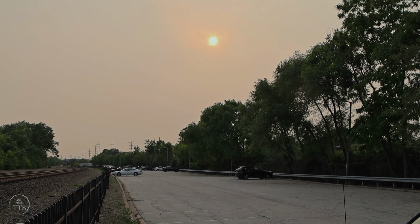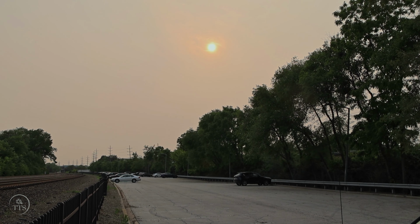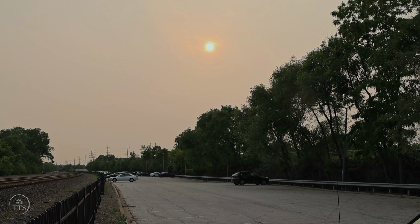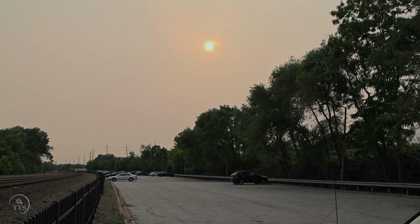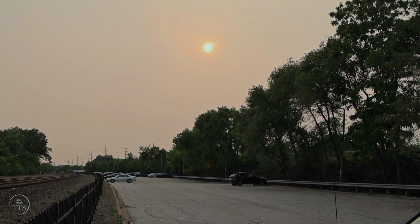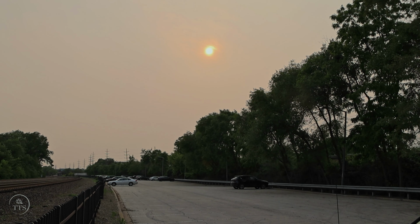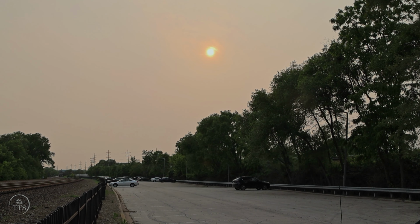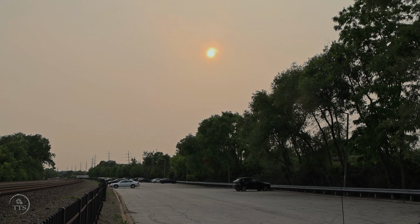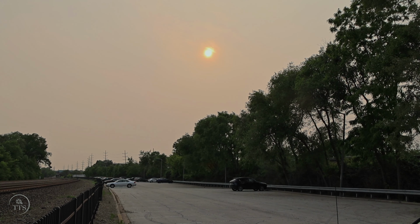So here in northern Illinois, and I'm sure many places across the Midwest, maybe across much of the country, we're getting a lot of the smoke from the wildfires, I believe in Canada, maybe out west, coming over this way, the jet stream and all that, and the sun is just pretty amazing looking through the haze. If it weren't for the haze, it'd be a clear day, I believe.